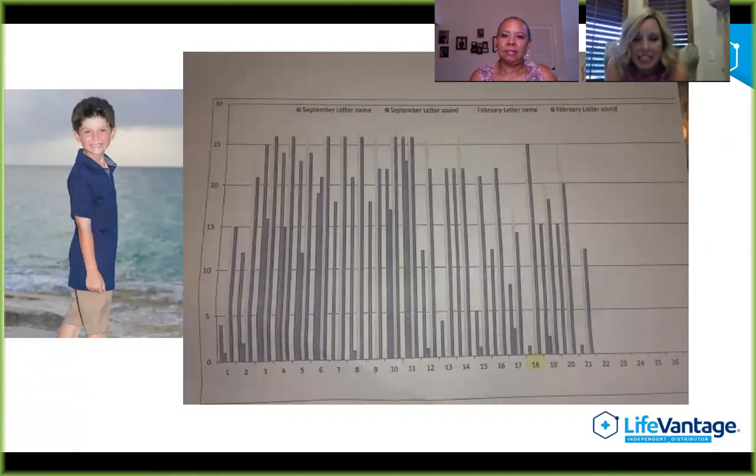The next day, his speech therapist and his ABA therapist, both people that had worked with him at minimum weekly for a year, came to us saying, wow, what a difference. And so, like I said, within 2 weeks, they saw a difference.